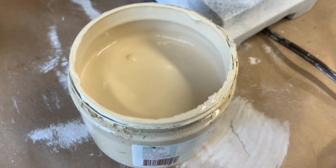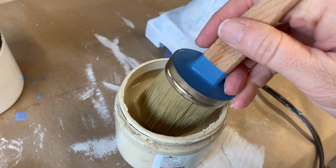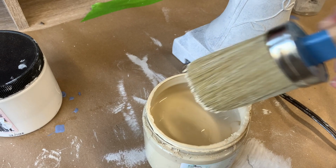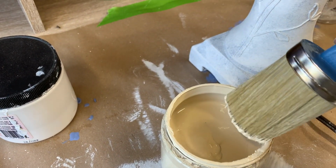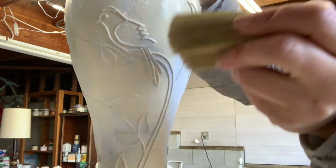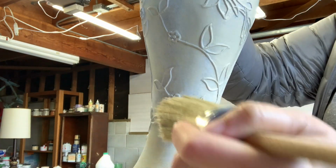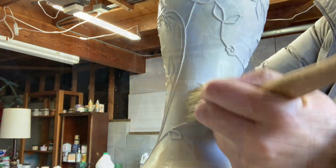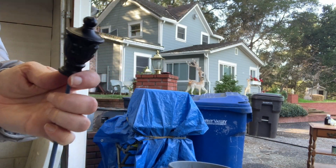When I came back to look at the base of my lamp, I decided the white was looking a little cold, so I busted out a much warmer sandy color, and I stippled that on as a third coat. Oops, I can't forget that finial.